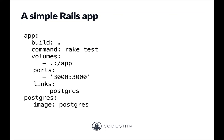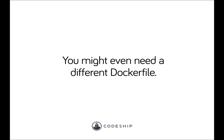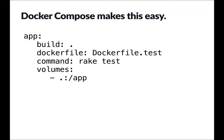You might be tempted to take the Docker Compose file, and when you're ready to run tests, instead of giving it the start command for the Rails server, pass in your testing command instead, which might work. Then you might be able to say docker-compose up and run tests this way. This can be a bit cumbersome. You're having to change the Docker Compose file. And chances are you probably have to do a bit of setup before running tests. So that example, while it's very simple, might not work for your use case.